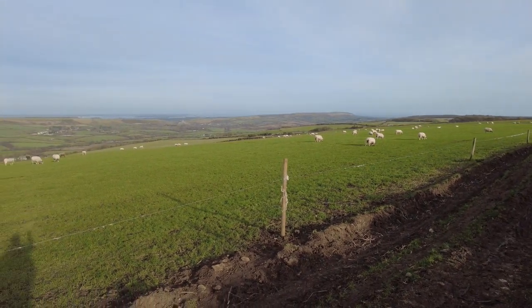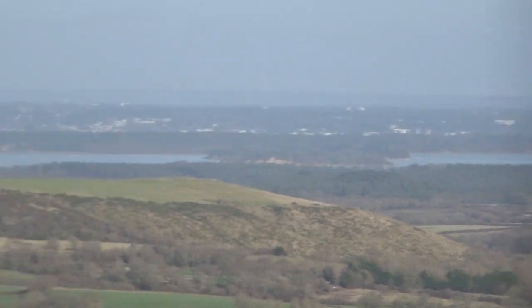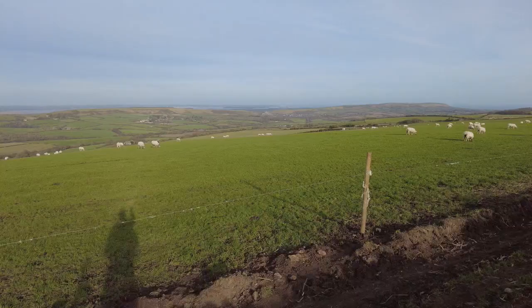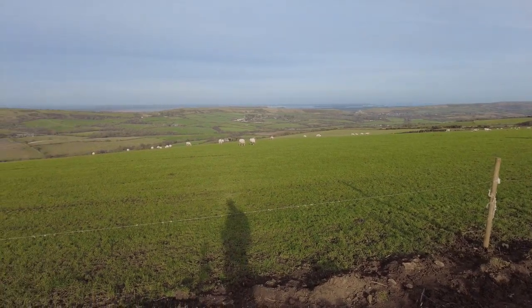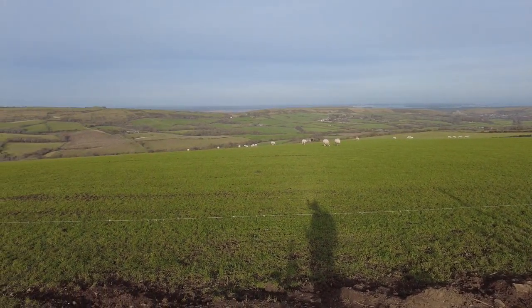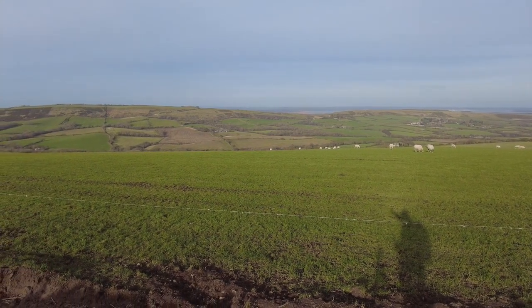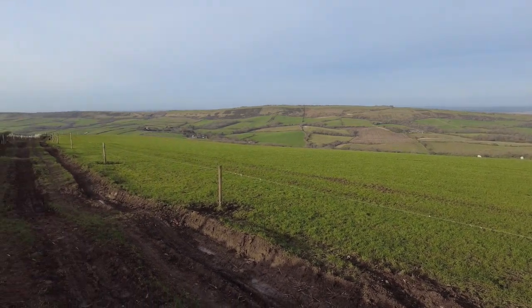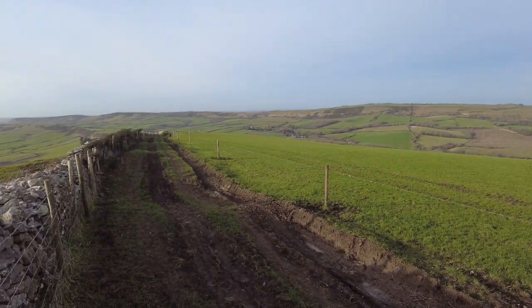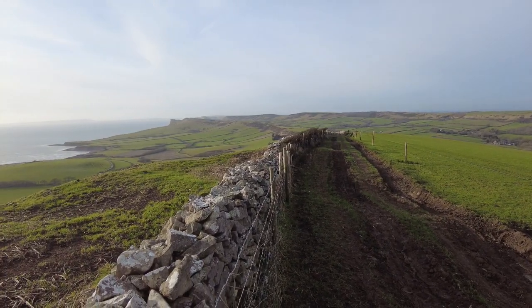And then we've got Corfe Castle in the foreground with Poole Harbour behind it, and then more of the Purbeck Hills and a little bit more of Poole Harbour, and then just behind that hill would be Wareham, and then say more of the Purbeck Hills all the way down back around towards Lulworth.